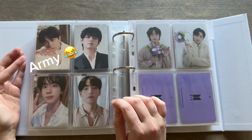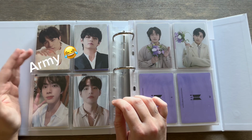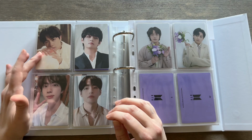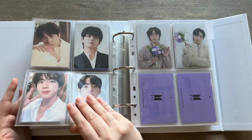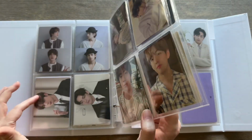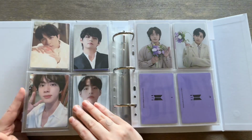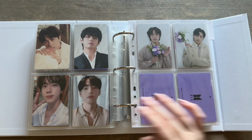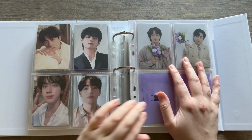Then we're into the album memberships, which, like, before that, I don't think they did cards, right? So it's like we have this and this. Unfortunately, which I hate, the ones that were this theme were oversized for some reason, and they don't fit anywhere nicely. So they're in another binder, but then we got the most recent ones.